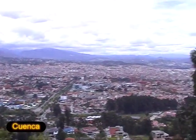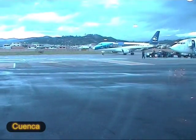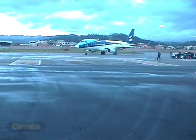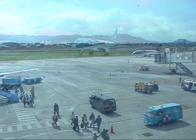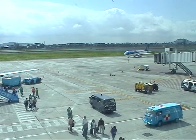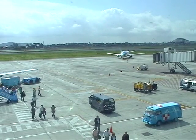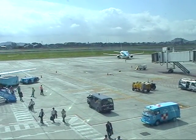Do you smile? It's time to leave Cuenca, and here is our plane that will take us to Guayaquil. Following our brief visit to Guayaquil, here is our plane that will take us off to the Galapagos.